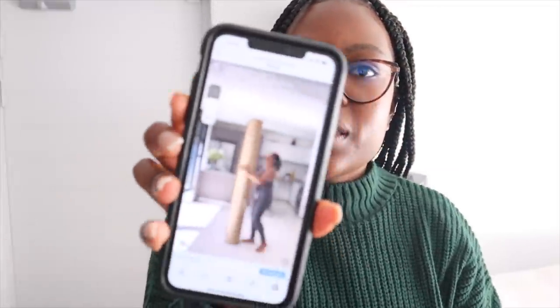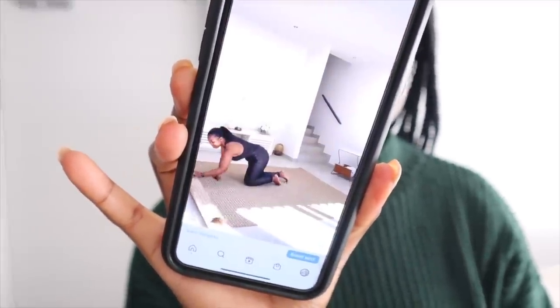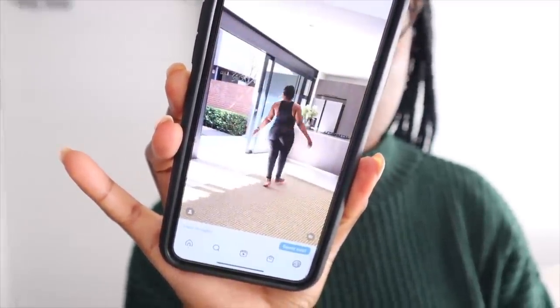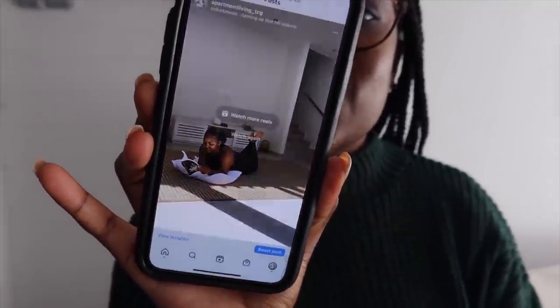So this one, okay, let me actually put the volume down. This is what Tandy's one looks like, so you can go check out the reel on our homepage. How cute. And she shot this herself. It's a very nice rug. As you guys can see, Tandy's apartment gets a lot of sun as compared to mine. Mine only gets a little bit in the mornings, and now the lighting has decreased.